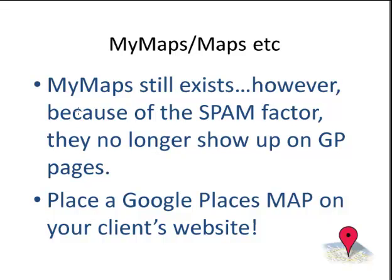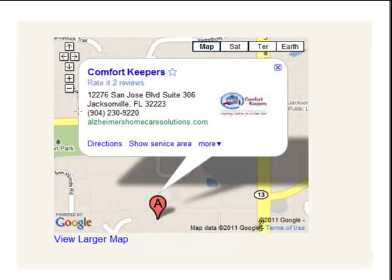So what we do is we create a dynamic Google map of our client's location, and we place it on their website. So if you look at any of our websites, you'll see that each of them in several places has a Google map actually on the website. Now, this is not a screenshot. It's actually a dynamic map. So if you were to put your pointer on it and move around or click on it, it actually does stuff. It moves around with you.